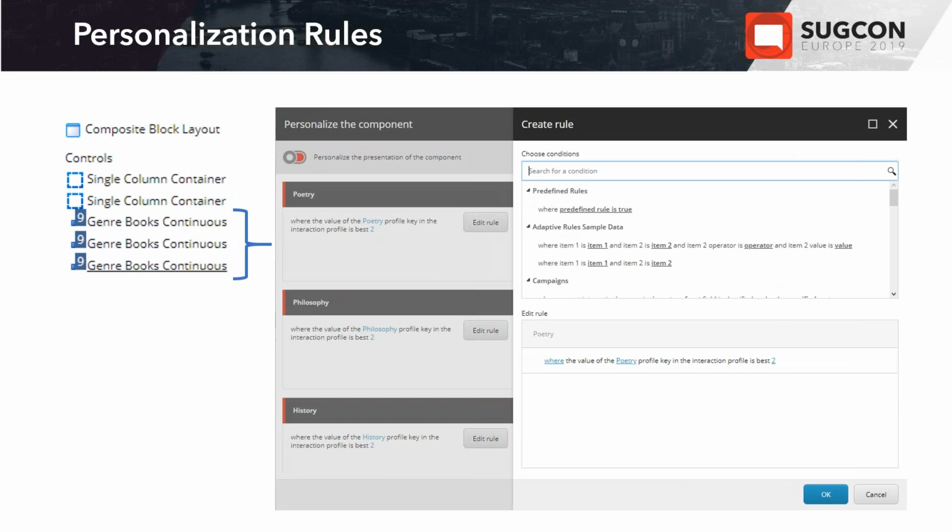Here I'm showing the rule being open and the custom condition that I created. So where the value of poetry profile key in the interaction is best 1, 2, or 3. You can select any best, like best 10, best 11, it doesn't matter.